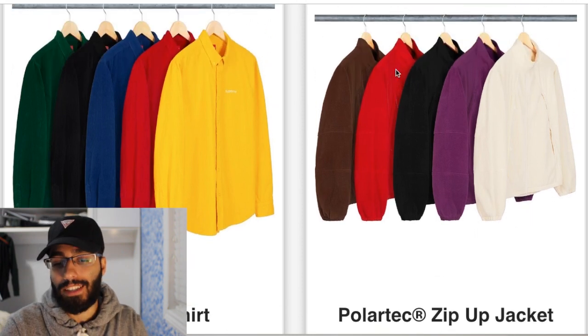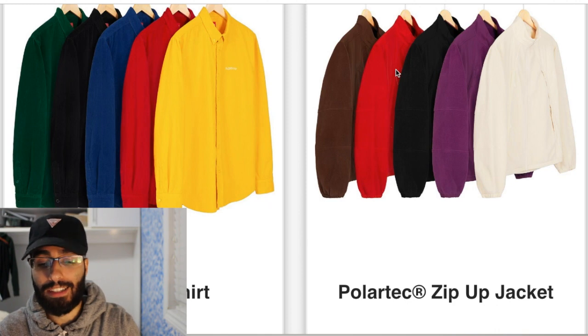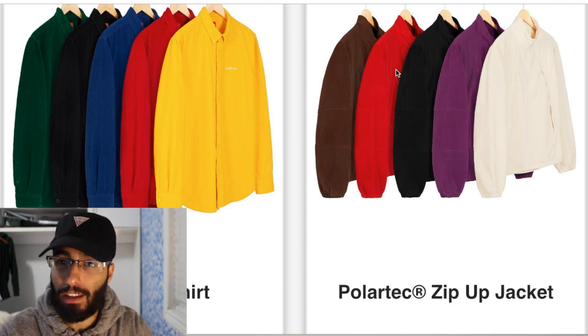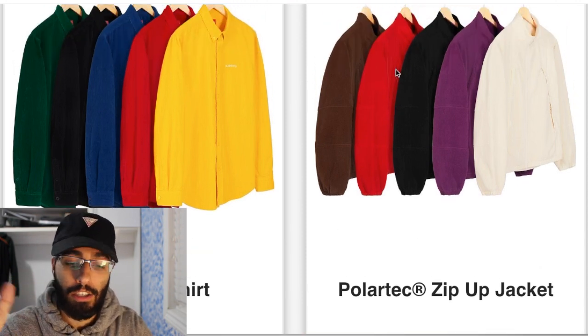Going on to the Polartec zip-up jacket. Now this jacket looks cool. It's a very simple jacket, but something you can probably find that's not Supreme. You can probably find a Polartec item out there and just pay a little less, since the Supreme branding is what's added on it, so it's probably not worth it. You can find something else.